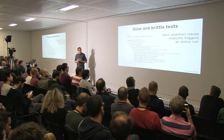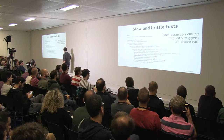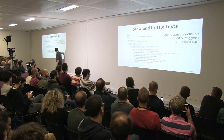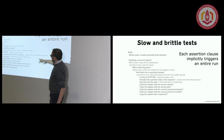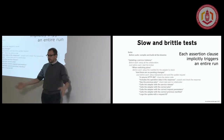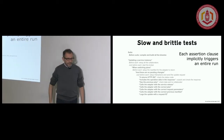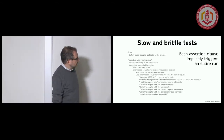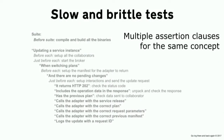More interestingly, and this is fine for unit tests, but it's really not what you want for integration tests, each of these clauses, these are the it clauses, if you're familiar with the frameworks, each of these triggers an entire run all the way from the top down, maybe not the suite run, but all the rest of it. So it starts the broker, sets up all the subshells, and so on, for each one of these bits of detail. And more subtly, each one of these bits of detail tells you something that you're asserting, but not why. It's actually missing a context, if you like: what's the point? So that's the top level view.